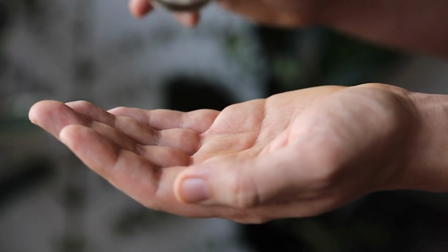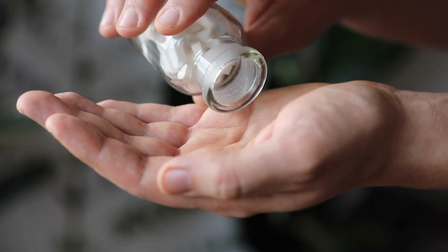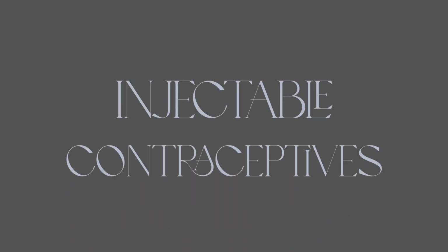Progesterone-only pills, otherwise known as POPs, are like mini solo performances. They thicken mucus and halt ovulation. With a 9% typical failure rate, they're decent backup dancers. Again, keep an eye out for blood clot history and such.